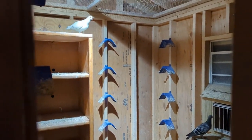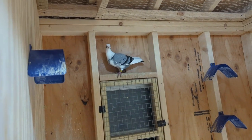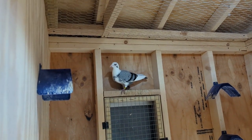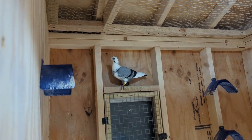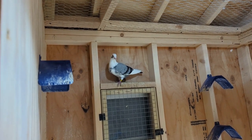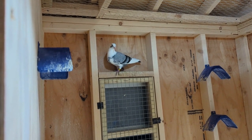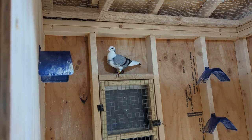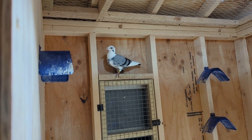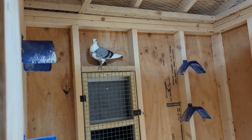Let's check out the cock real quick. There he is. Hey buddy, you made it back. Good boy. So we're missing the other cock that was a late bird last year. I didn't get the race. And then we're missing that hen with the white flights and a splash from Tamaqua. I think she might be back by tomorrow morning.